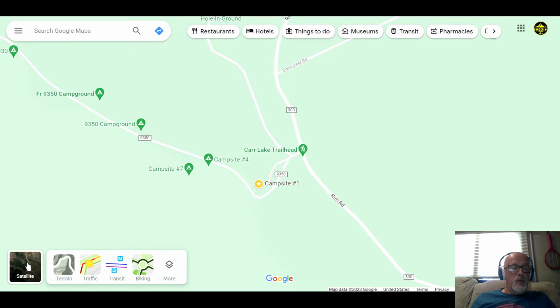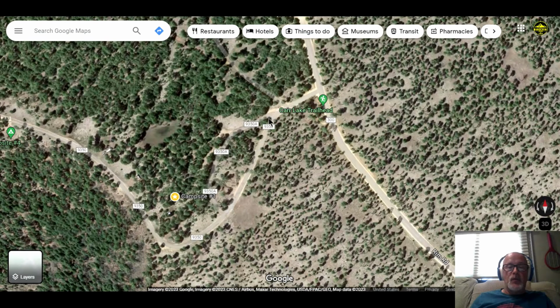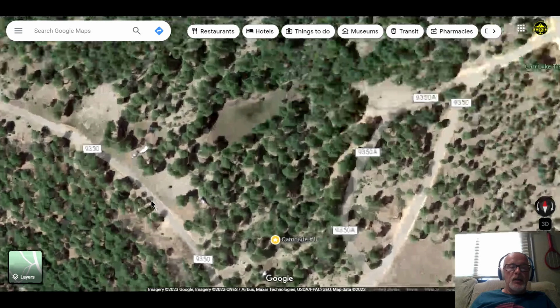Let me switch you over to satellite view, and as you come in, there's going to be a split in the road. Over here is the trailhead and equestrian parking area, so you're going to want to veer to your left and come around 9350, and then right there you can see campsite 1 starts, and I've already walked you through campsite 1, 2, 3.